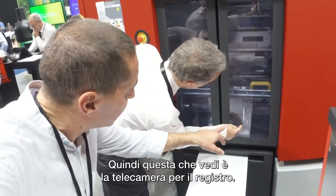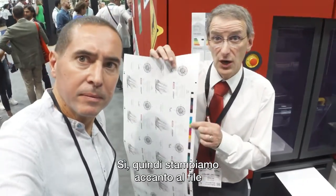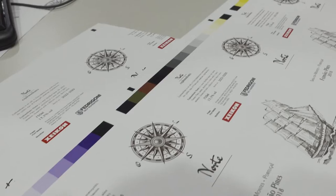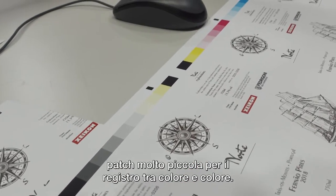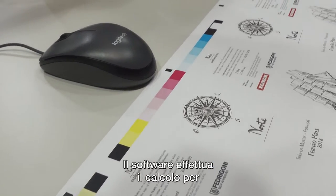Is that the tool? So this one that you see there is the registration camera. The spectrophotometer you cannot see because it's a little bit hidden. Okay. How does it work? We print next to the job a strip which is constantly changing. This is for the color reference. We have another very small patch for the color-to-color registration and so on. We measure that. The software does the calculation to adapt the settings of the press.